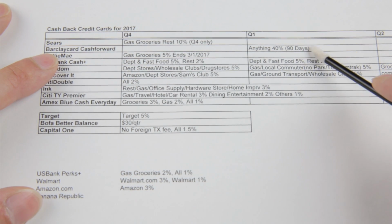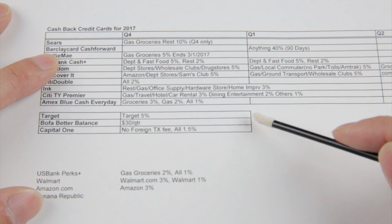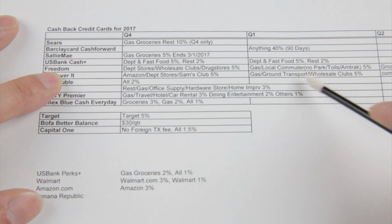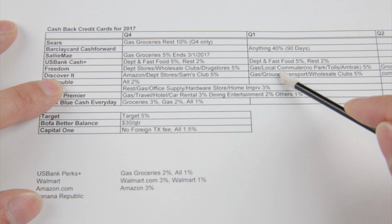So if you don't have one of these cards to spend anything on and get 40%, you may have to go, okay, what are the best categories for gas, groceries, and restaurants? Well, the gas one, you can see here, Freedom has Q1 on gas, local, commuter. I don't really care about that one. Discover also has gas, so you can use either one for gas.